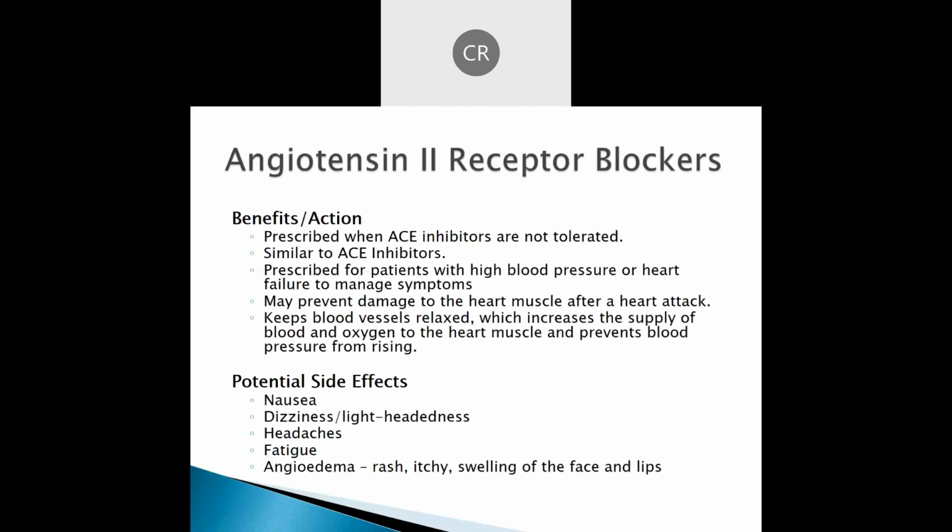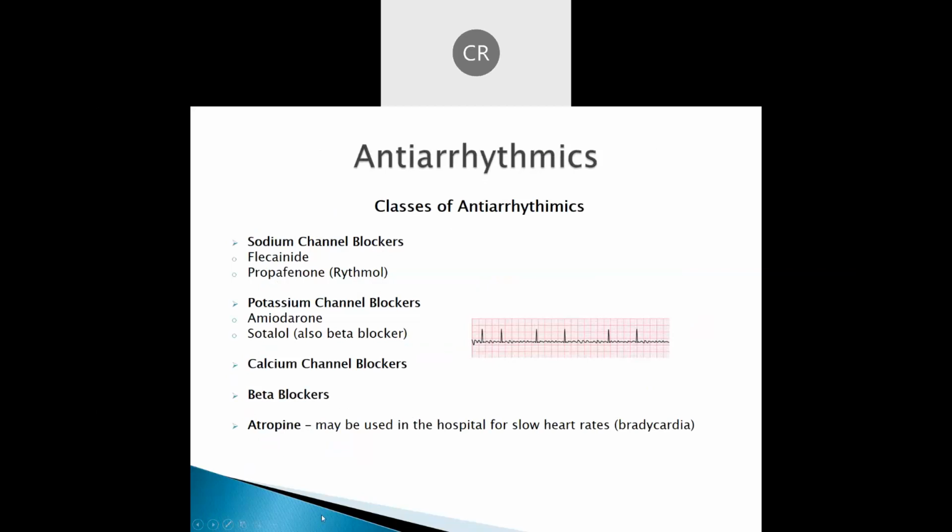They're very similar to ACE inhibitors. They're prescribed for high blood pressure and heart failure to manage symptoms and help prevent damage to the heart muscle after a heart attack, keeping those blood vessels open and relaxed, which allows blood to flow easier. Now again, potential side effects: lightheaded, dizzy, nausea, fatigued, and then watching for that angioedema, that rash, itching, swelling of the face or lips.